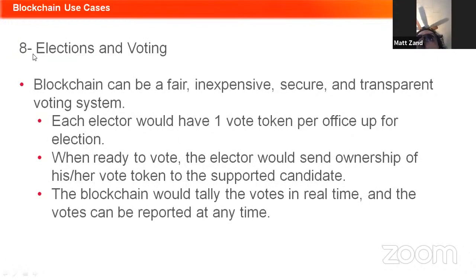And then in government, for elections and voting, blockchain can be used. You give one vote to each person who wants to vote, and then once someone casts their vote, the blockchain is going to tally them up, and then tell who gets elected.